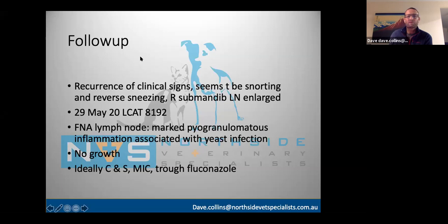So she had a bit of a recurrence. She seemed to be reverse sneezing again, in particular, and snorting in the most foul way. Her lymph node, which had regressed in size, seemed to enlarge again. Her LCAT had worsened considerably, so it was sort of doom and gloom. We found cryptococcal organisms in a lymph node.